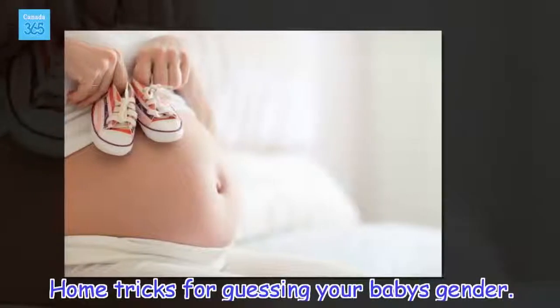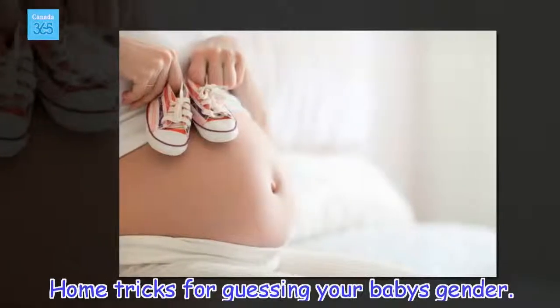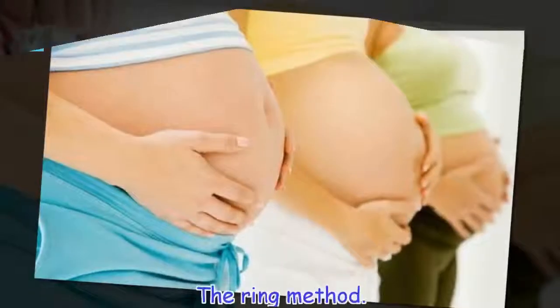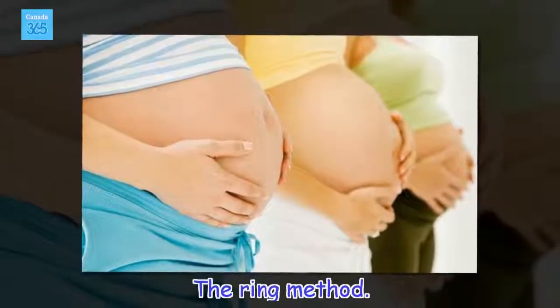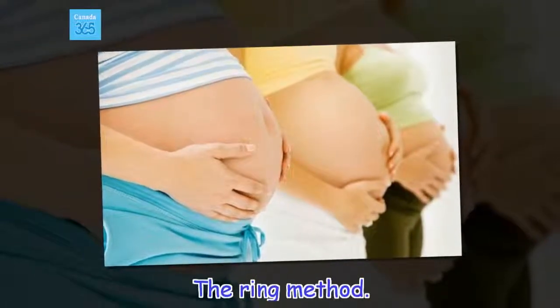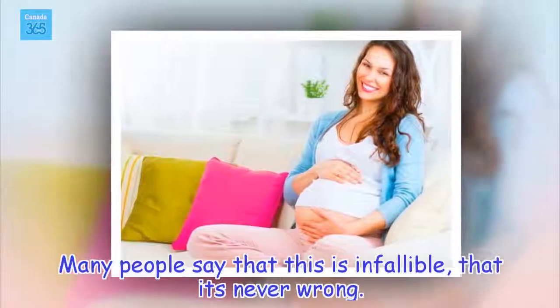Home tricks for guessing your baby's gender. The ring method. Many people say that this is infallible, that it's never wrong.